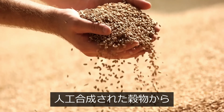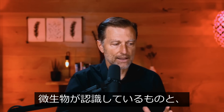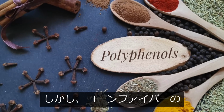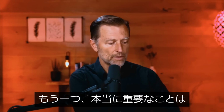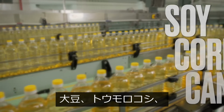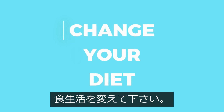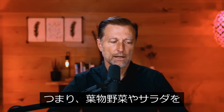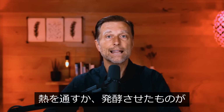So you don't want to get your fiber from grain synthetically created. We want to give your microbes things that they recognize and they're used to digesting, things like polyphenols to actually feed the microbes. But when you're dealing with the fiber from corn fiber, you're not getting these polyphenols. Another really important thing to avoid is seed oils, soy, corn, canola, because these things have been severely refined. So change your diet, and the diet I'm going to recommend is the healthy version of the ketogenic diet. And I'm going to put a link down below, but you're going to tweak it by not consuming a massive amount of greens or salad. You can have just a small amount and probably cooked or fermented, at least initially.